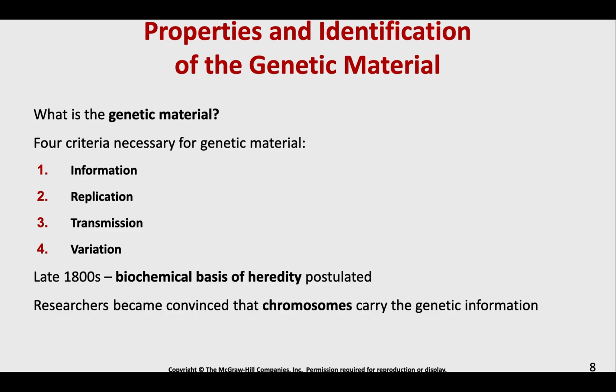And then variation. There's going to be variation. So there are going to be differences in your DNA that account for variations within a species or between a species. That's what makes us human. We have variation that makes us different from, say, a chimpanzee. So that's the four criteria that we need for genetic information.